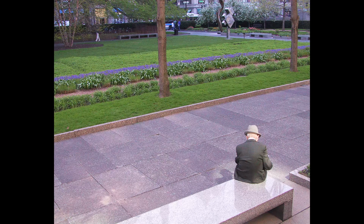This one is the North Garden of the Art Institute. This also has changed a lot. I mean, it's grown in. But as you can see, the statues are the same. This is a David Smith Cubi. And if you see, right behind it is a Henry Moore.